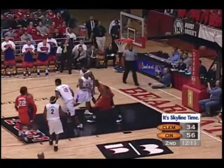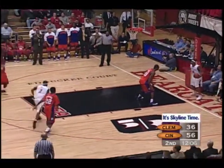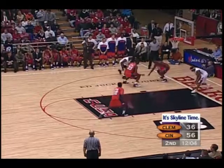The shooter, a good pass underneath. That was a great look right there by Robinson. Juwan Robinson, very quick off the dribble. He got inside.